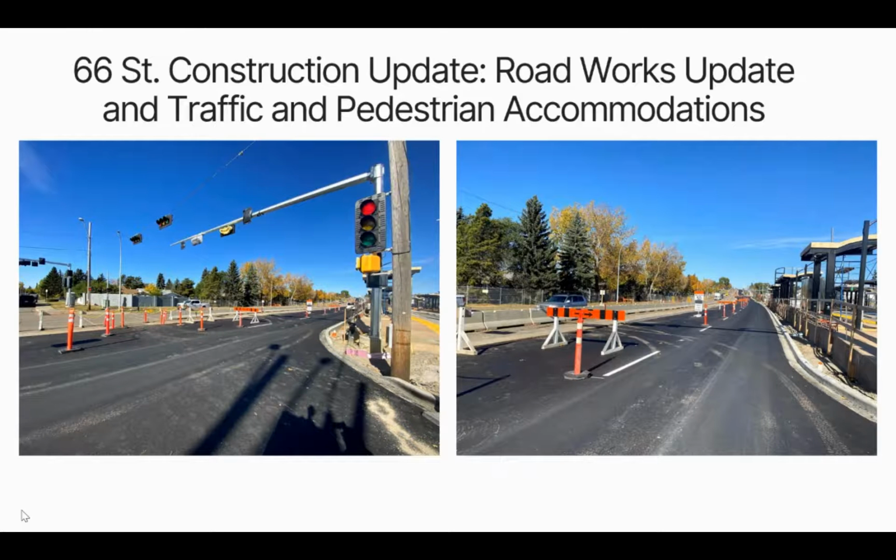There is a possibility that some of that work at the intersections will not complete this year, and that will carry over into the spring and very early part of summer 2021. So we want you to be aware of that. 66th Street has been an area that we're well aware of has been under construction for a long time. It's been a unique area of the project for a few reasons.